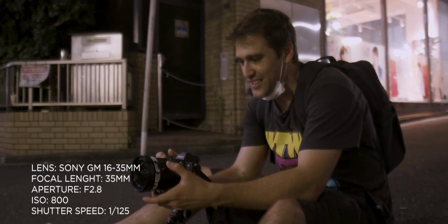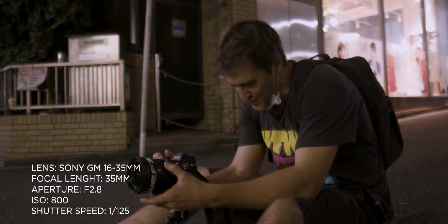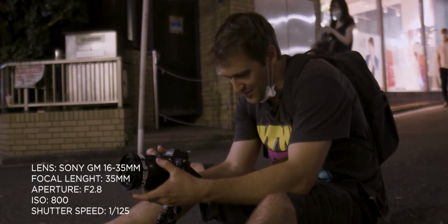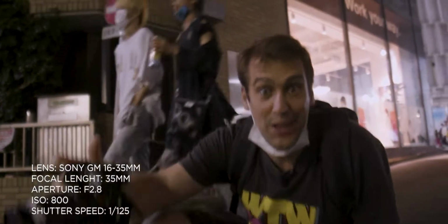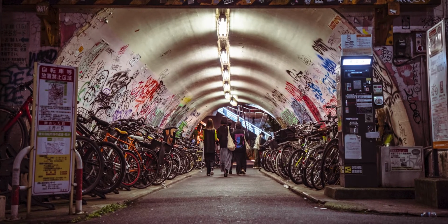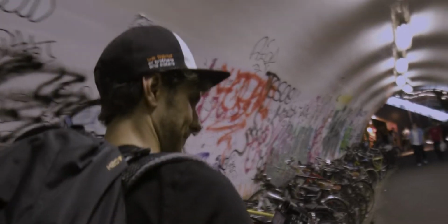This is the G Master 16-35mm. I've got f2.8, ISO 800, and it's on 125 the shutter, and I'm gonna take a shot. I'm gonna check it, see what it looks like. Look at all this stuff. It's crazy. Crazy cool.